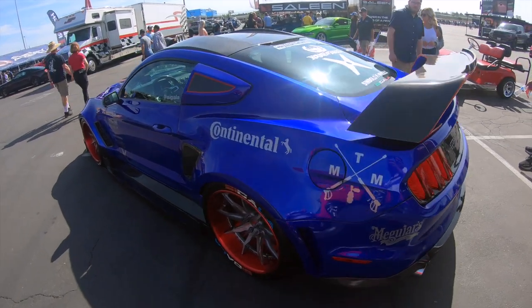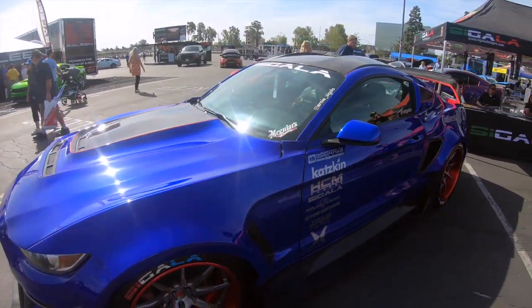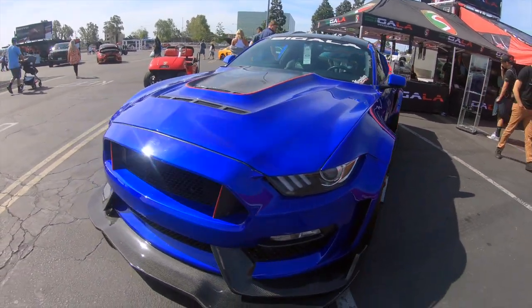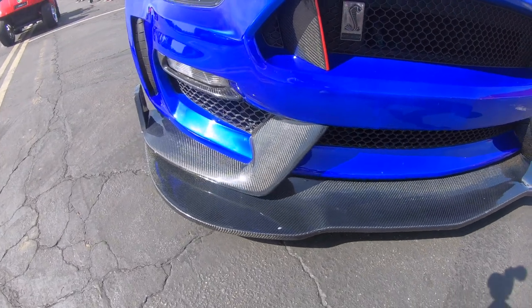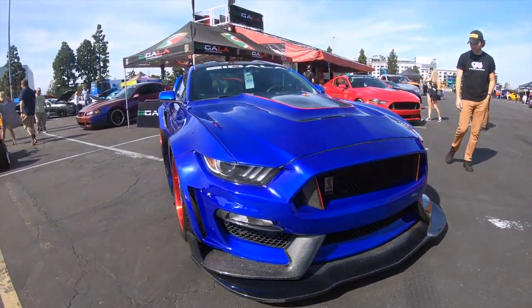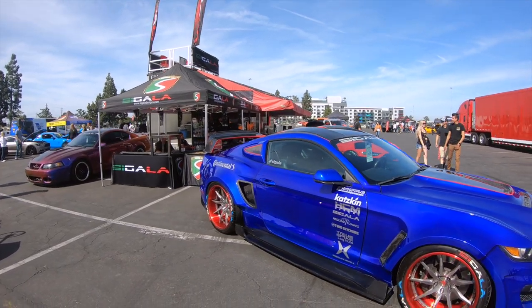As you guys can see here, man, I just spoke with the guys from Sagala. This is their RR wide body kit. This thing is ridiculous, down to the carbon fiber composite. It looks like your GT setup. This looks like a GT racing car. I would love to hear and see this thing rolling.